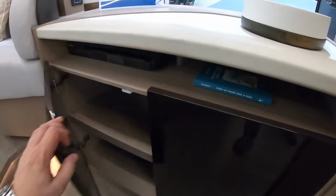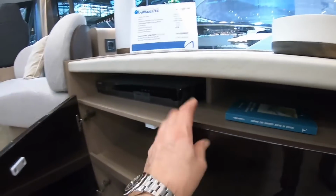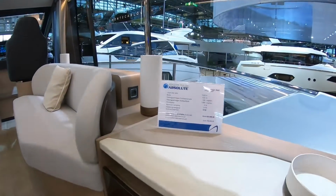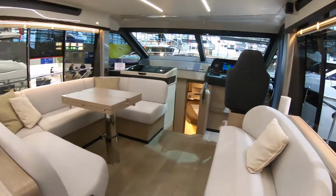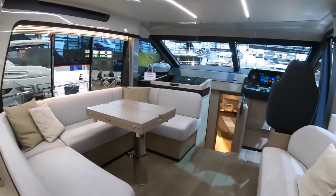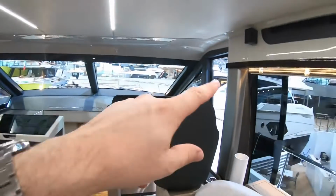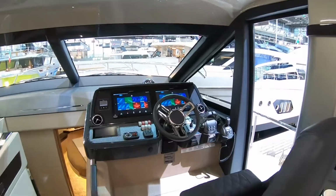And in here, this is storage. And I think, yes, the AV system is in here as well. So there's a TV that rises up from the back of here, and then a really nice seating area. And what I like is they put a big opening window in over there. So you've got that, and you've got a door next to the helm, so you get plenty of ventilation through here.